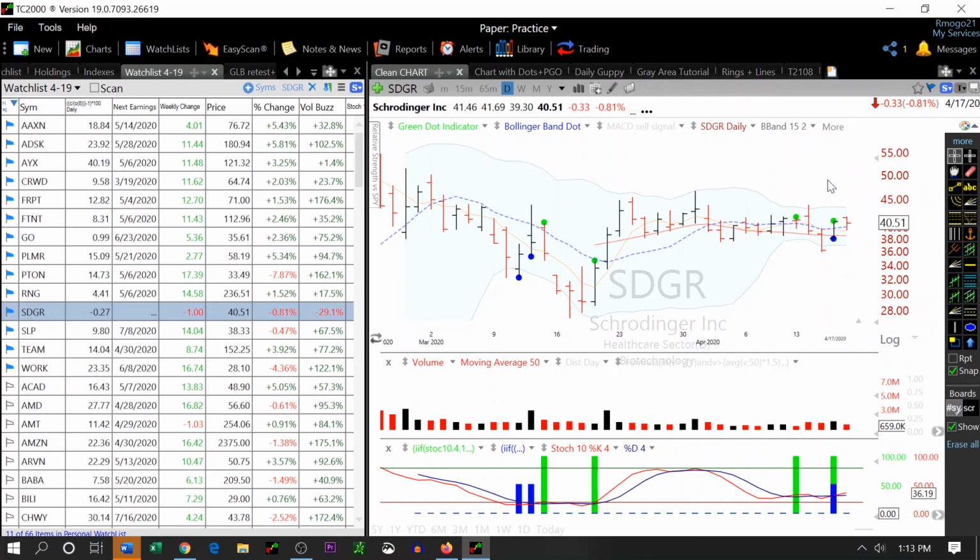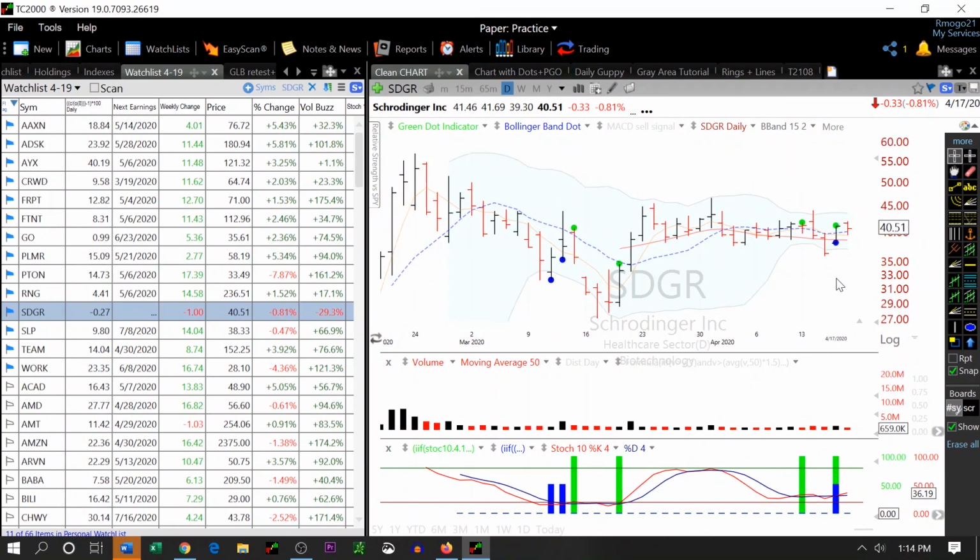It's got a great story, and you can see the Bollinger Band squeeze right here. That's what I like to see, and that's the ideal point to buy, because if it breaks below this Bollinger Band, you know the setup failed and you can quickly get out. So that's what I'm looking to do with SDGR.